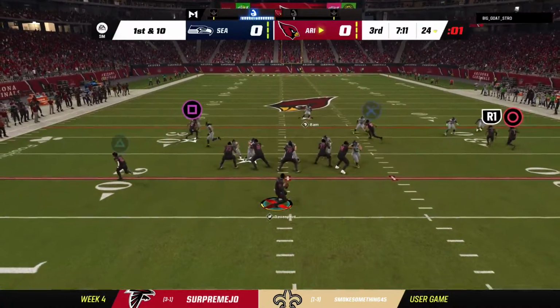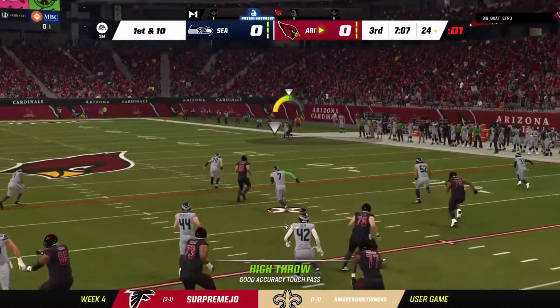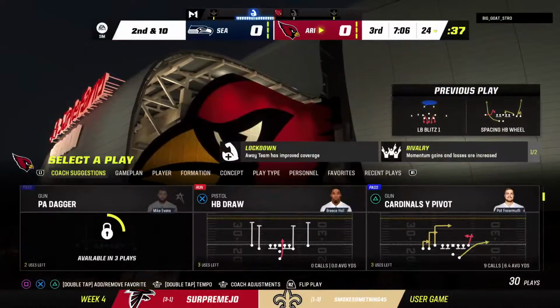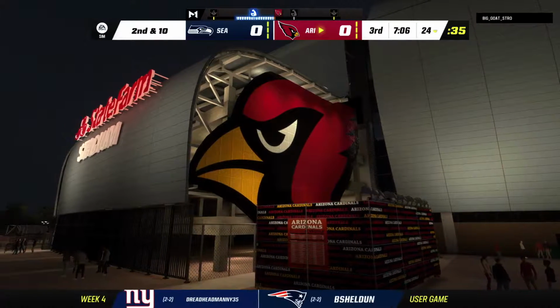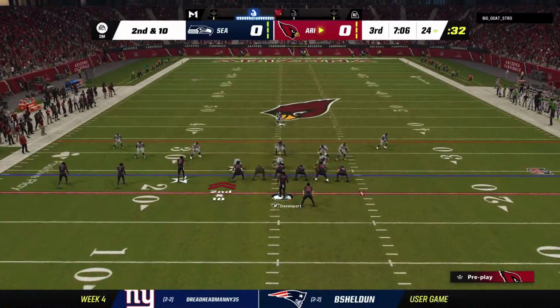They just do get the snap off as he'll look to throw. Looking for Shepard deep. And he knocks the ball away, and it falls incomplete. Well, you got to think that sooner or later, they're going to hit one of those, but the coverage has been excellent thus far, and it was again on the last play. From the 24, they'll go again on 2nd and 10.